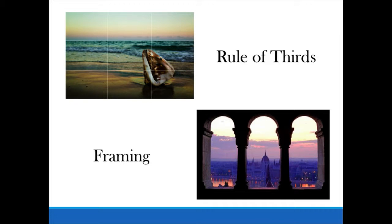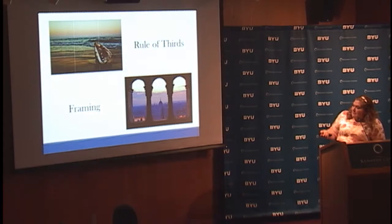Give yourself some space. Give yourself some lines. Do not put your horizon right in the middle. Everyone that attends this workshop, promise me right now, no horizons in the middle. Okay? You can put it here. You can put it here. Either one is great, but I don't want to see any middle pictures.